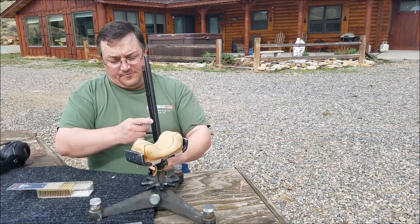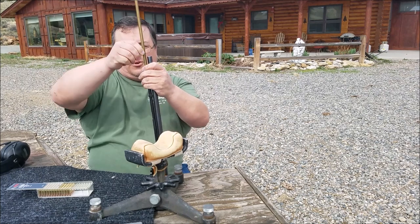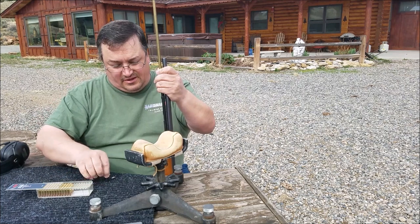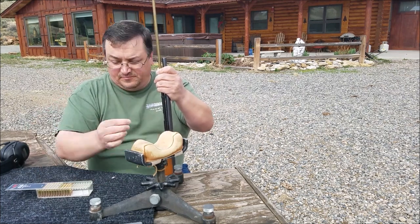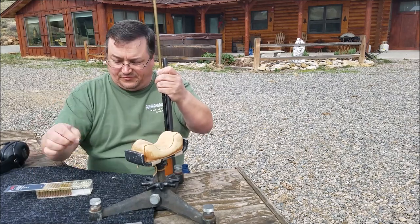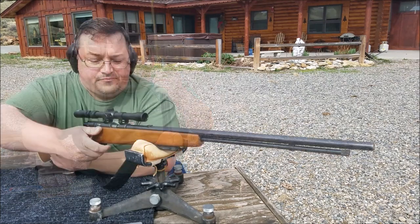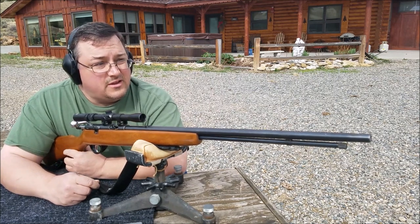This is a tube fed rifle, so you basically undo your tube, pull your inner tube out, and load up some ammunition. We're running .22 long rifle in this. Like I said, these are mini mags. All right, let's go ahead and take a few shots here.